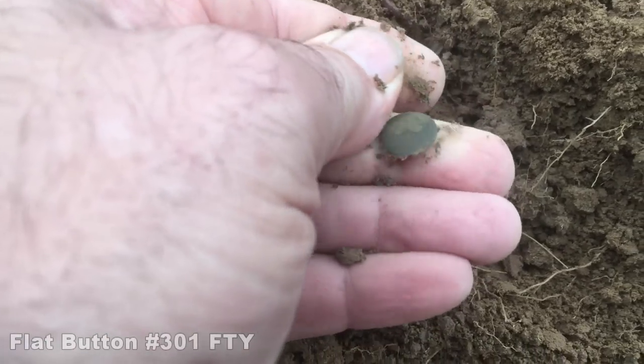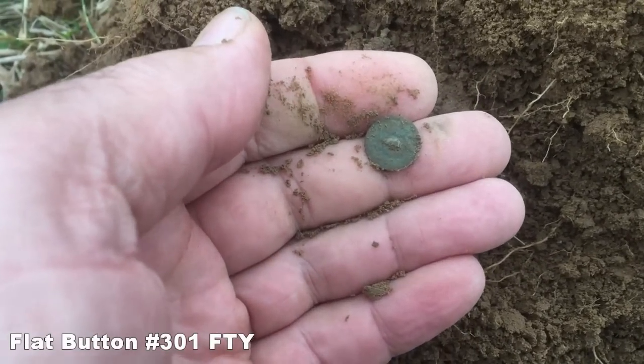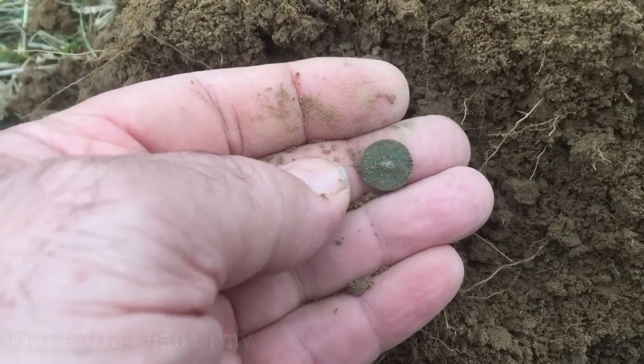And the shank's going to be broke on it. I believe it's going to have a back mark, but anyway, another button. Talk about a time warp. You're watching this tomorrow. I recorded it yesterday. The hunt was a month ago. I'll go figure that one out.